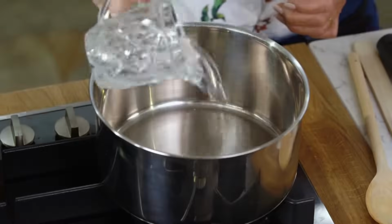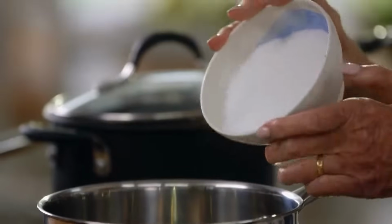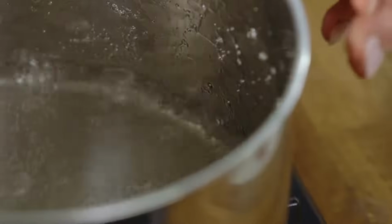The secret to a textbook caramel is to use a stainless steel pan. This will stop the sugar from crystallizing whilst it dissolves in a little water. You never need be frightened of making caramel if you do it this way.